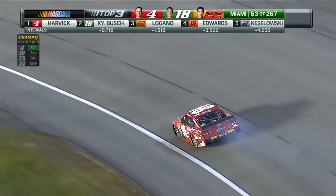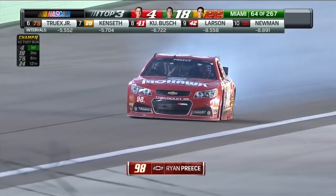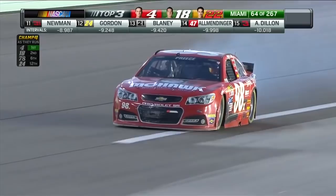And that was a close call by the 31, as we see the 98, a little bit of smoke coming out from Ryan Preece. Right rear tire down. And so Ryan Preece going down to the apron, out of the line. But we're still under green flag condition.